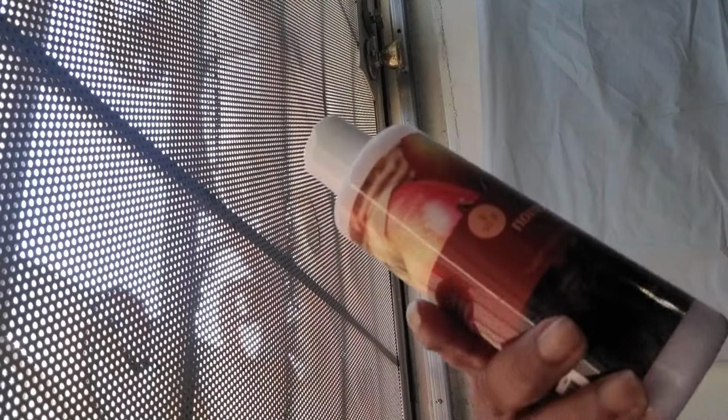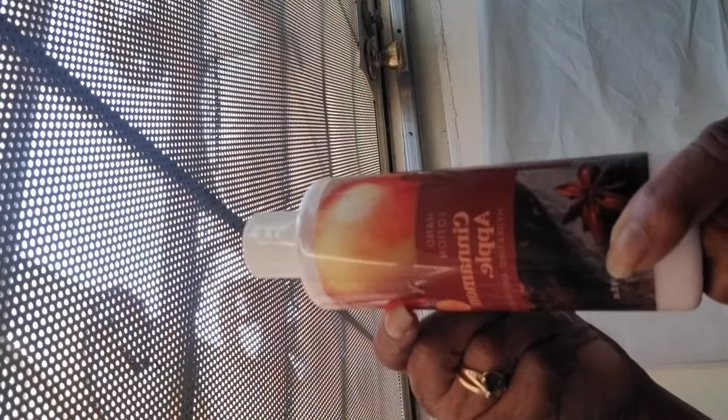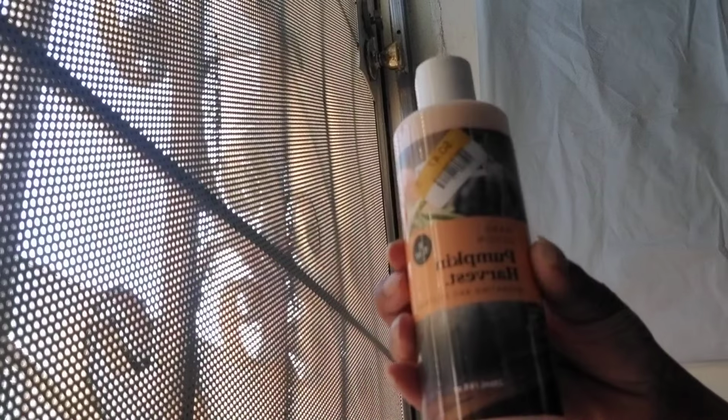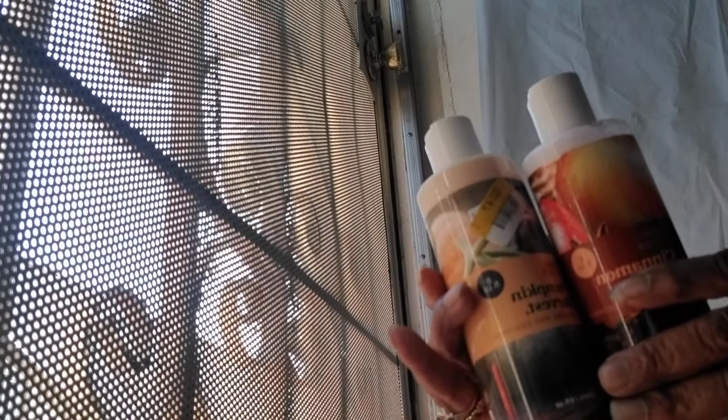Okay. Then I ended up getting two cinnamon apples. I only saw two of this one. This must be the most popular. I don't know. But this is cinnamon apple. Look how pretty the package is. Great holiday look. Great fall look on this one. Great fall and Christmas look. These two, great buys too, 47 cents each.